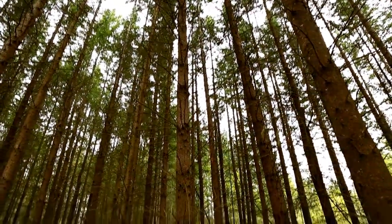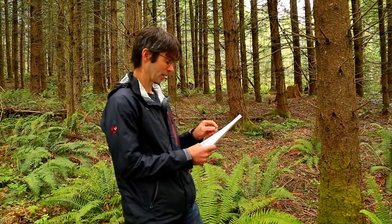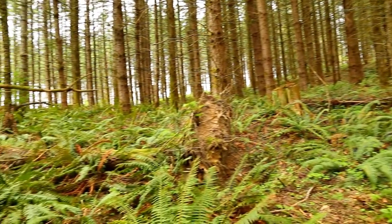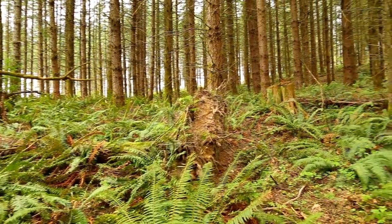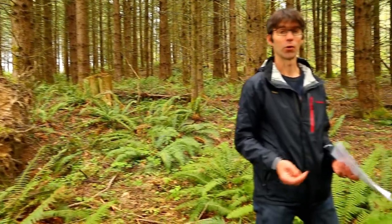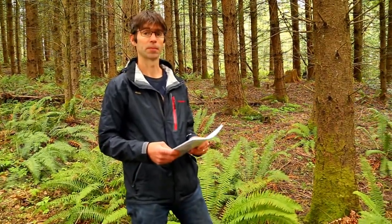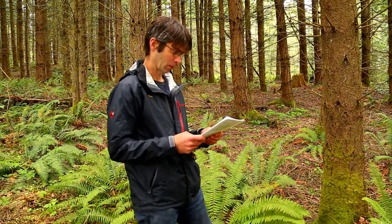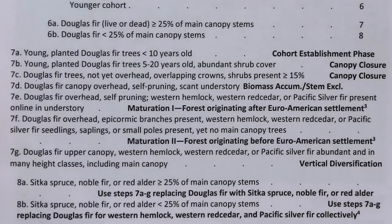All right, so 7 is where I spent a lot of time last time, and we know that they're obviously not less than 10 years old. Young planted Douglas fir trees, 5 to 20 years old, abundant shrub cover. Okay, if I look around here, I could see that basically there are large patches of hardly any vegetation, and where there is vegetation, it's mostly sword ferns. So not shrub cover, mainly fern cover. So I'll go down a little further. 7C, Douglas fir trees, not yet overhead, overlapping crowns, shrubs present. Okay, they're overhead.